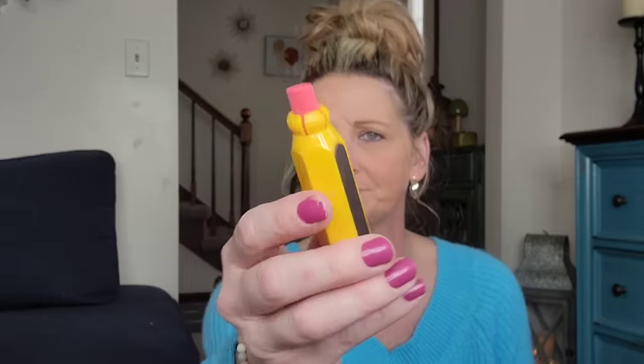Oh, here you got a piece of chalk in it. Or did someone return that? That's interesting. Oh, and it has a magnet on there. Cool. And it's just chalk. Nothing too fancy with that. So that's interesting.